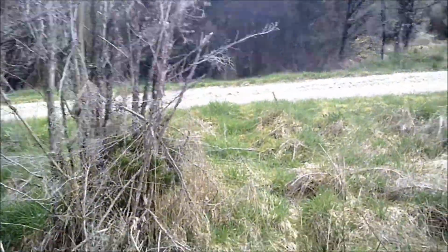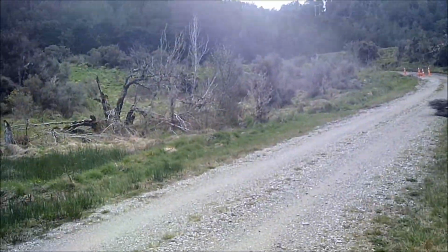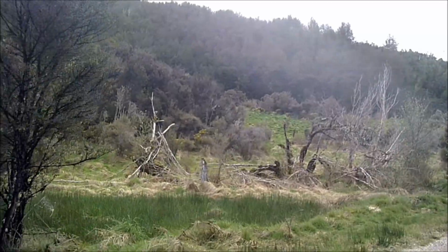So this is a gorgeous area. Out of the way, doggy dog. See, half of it's just swampland. So that's the other entrance there. There's nothing there. So we're going to head back this way.